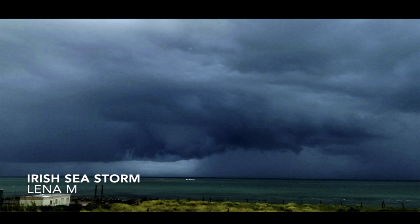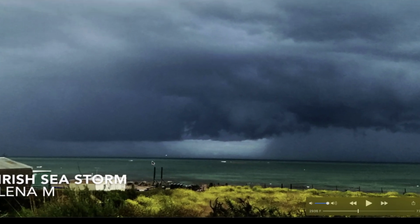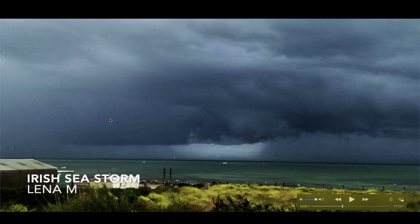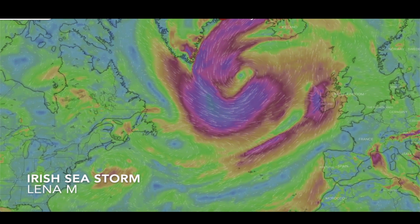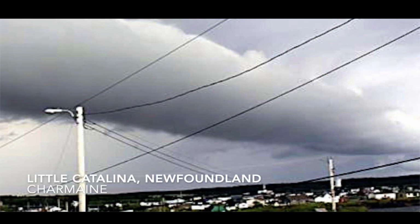Lena M. from the Irish Sea, looking out over the ocean, said the ocean looked green, and it sure enough does. Didn't know what that was, had never seen anything quite like that, as that ominous storm went rolling across the North Atlantic towards the United Kingdom. There it is right there. Huge storm that, in fact, is still out there churning.